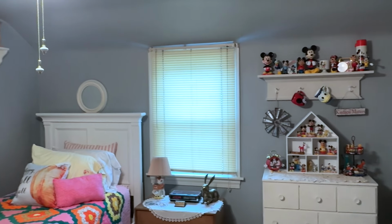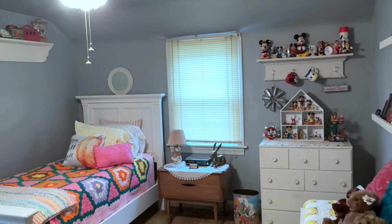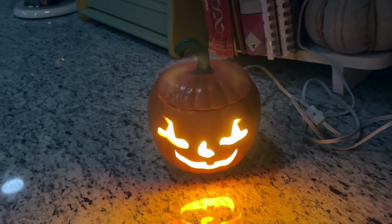Okay, you can let me know what you think. I just wanted to show you those poles, and I thought I'd give you an update on the room while I was doing that. As promised, here's the pumpkin all lit up.